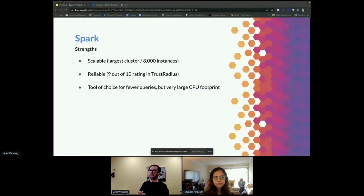Spark, on the other hand, can offer practically unlimited scale. It can reliably process petabytes of data. It can throw hundreds of terabytes of memory and thousands of CPU cores at a single query. It's the tool of choice for your largest queries, when you need it, you really need it.